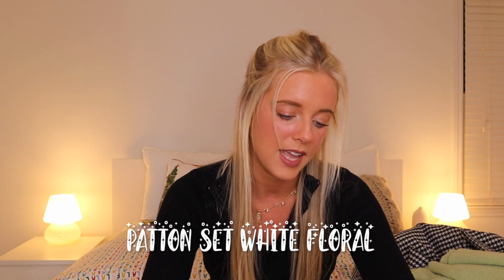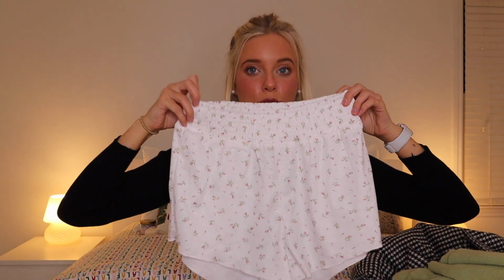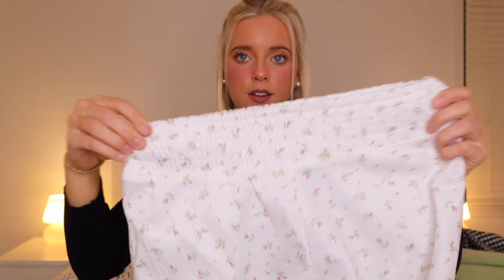It's the patent set in white floral. It's so cute and dainty. I'm gonna put it close up so you guys can see. It's such a little dainty pattern. These are the shorts. They're like ruffled right there. Scrunched is the word. Some cute little sleep shorts. And well, actually this might be a sleeping set, so maybe I might not wear it out in public.